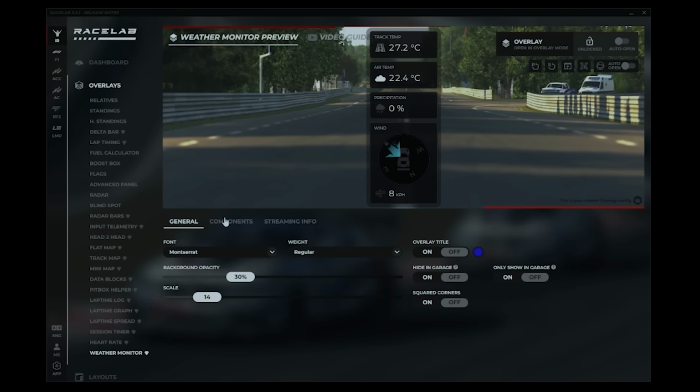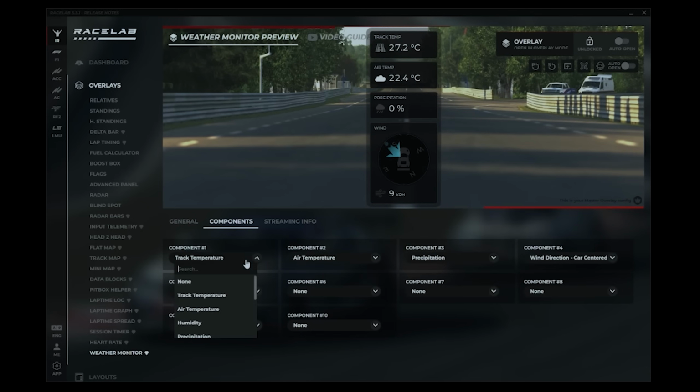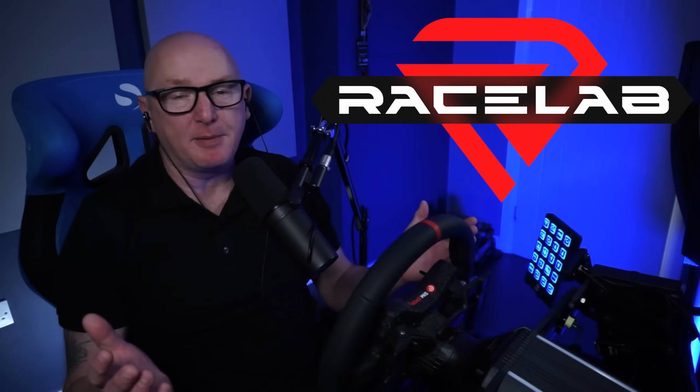But you can actually change the various components so you can have lots and lots of information on track temperatures, humidity, precipitation, fog level, wetness, wind direction, which is really useful. If you're coming into a braking zone and you've got a tailwind, you know you might have to brake a tiny bit earlier. Super, super useful information. And that's what I like about Race Lab.